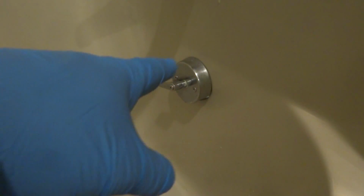Look at this. There are different things that will catch the hair there. There's a mechanism in here that's got a spring on it. I guarantee that's full of stuff. That's probably what it is. It's right here. That's pretty nasty.